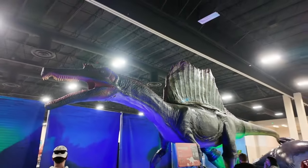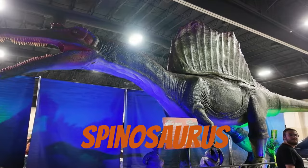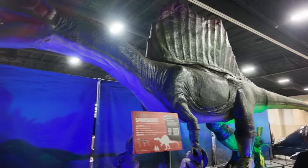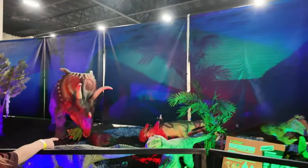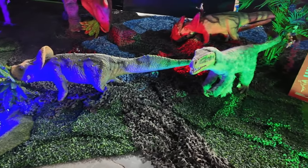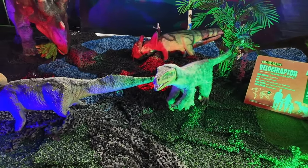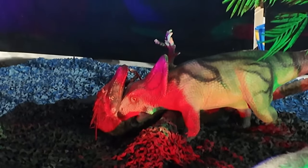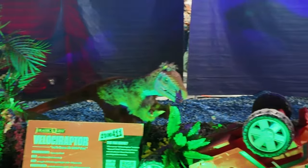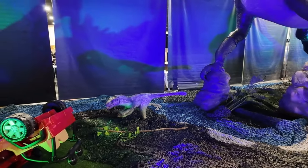Cool one. This is yours. Whoa! Which one? The Spinosaurus. Oh, and more babies? Aww. Oh my goodness. What is that one doing over there? I thought those were herbivores. What's going on over there? Triceratops taking down another one. Look up.